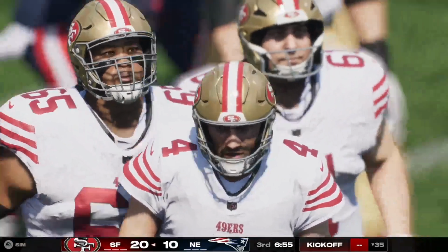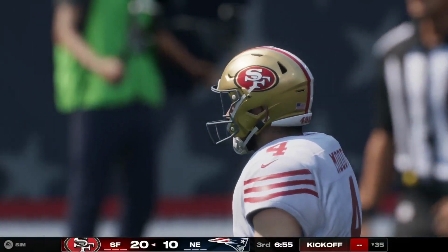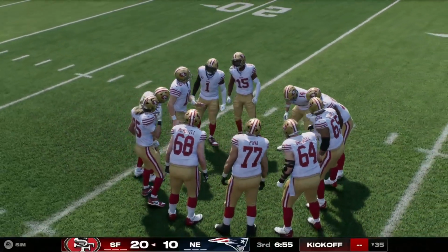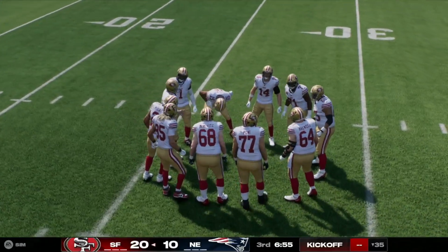Yeah, he does a nice job handling that kick there, but I think offensively, you come back to the sideline and you're thinking, we have to find a way to finish these drives. I mean, to be in 1st and goal and settle for 3, that can be very deflating for an offense, settling for too many field goals.